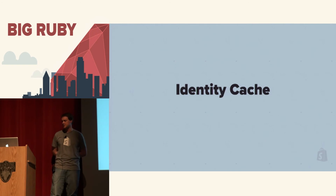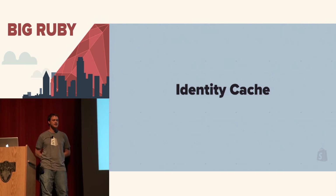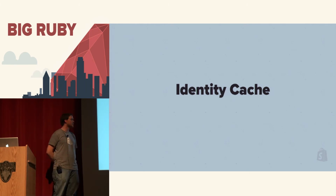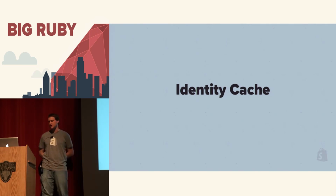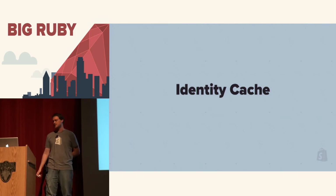So another really interesting tool that we built in-house is identity cache. This is actually really similar to what Brian was talking about, record cache or something like that. This is a Memcache-backed model caching. And this was written a few years ago by Tobi and kind of went unnoticed in Shopify for a while. And then as we were really trying to improve performance, we've started using identity cache all over the place to cache as many models as we can in Memcache so we don't need to hit the database as often.